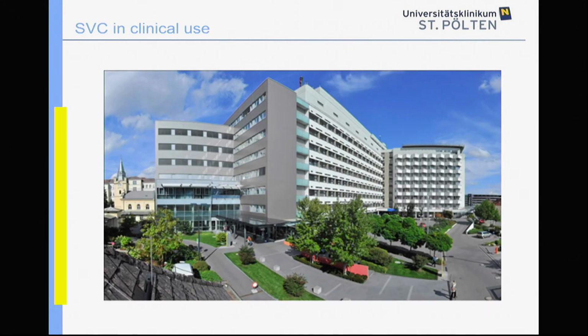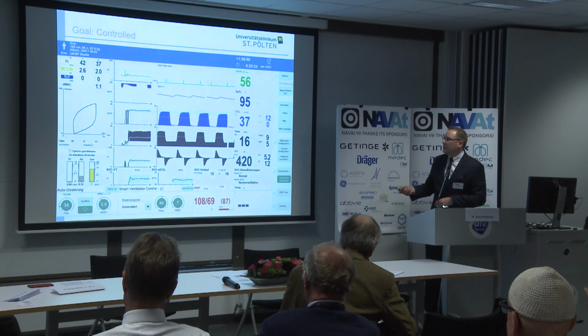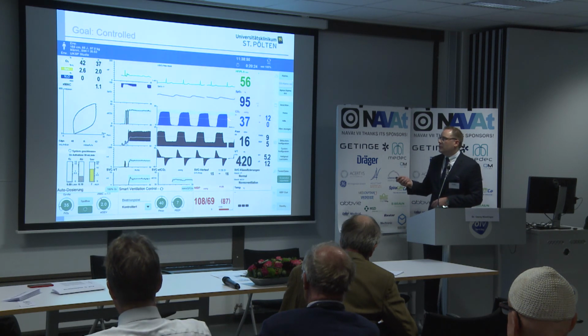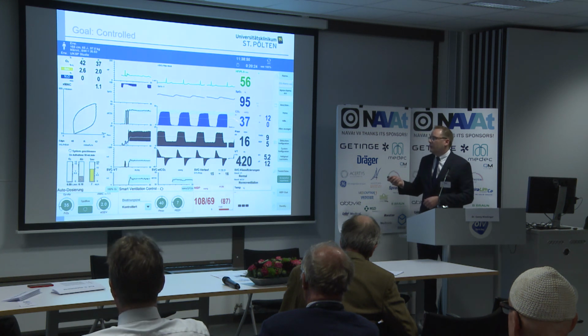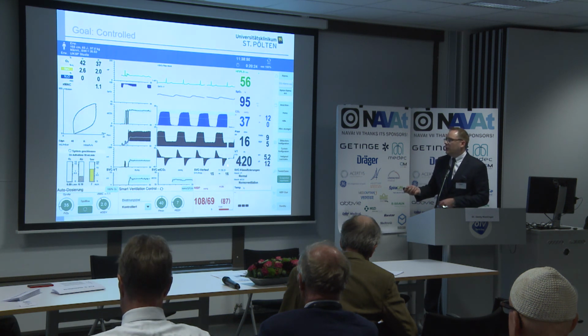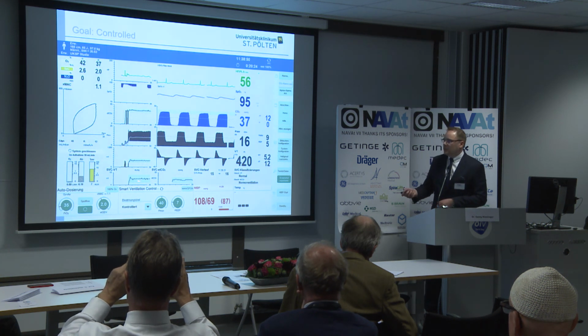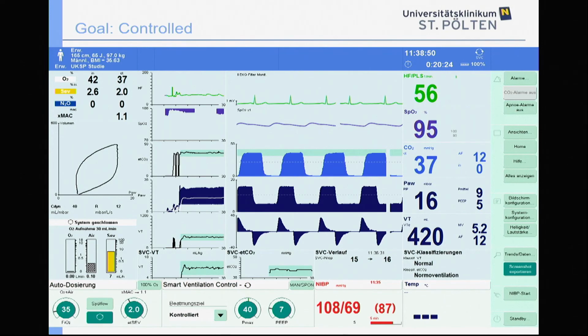Okay, just one short example of how smart ventilation control looks in actual use. You see here we are in the ventilation goal controlled. You see pressure controlled ventilation, the EtCO2 being 37, perfectly within the desired target range, which is shown here as this little green bar. The tidal volume with 420 milliliters is also classified as perfectly normal for this patient. On the bottom left, you see those little mini trends. There you see the course of the last 30 minutes of the smart ventilation control session with the classifications of tidal volume and EtCO2 respectively.